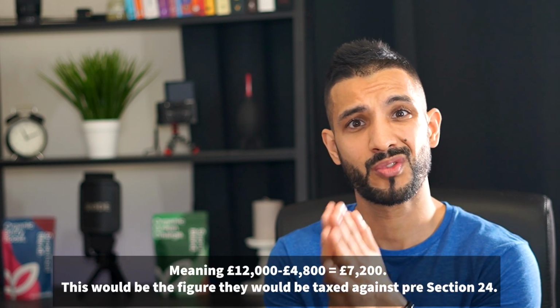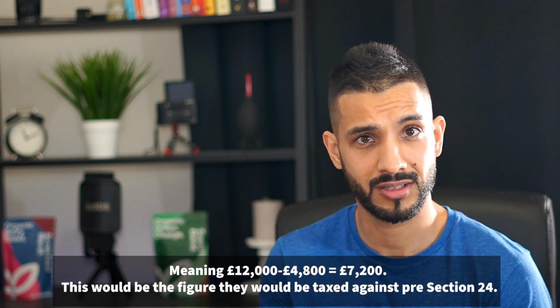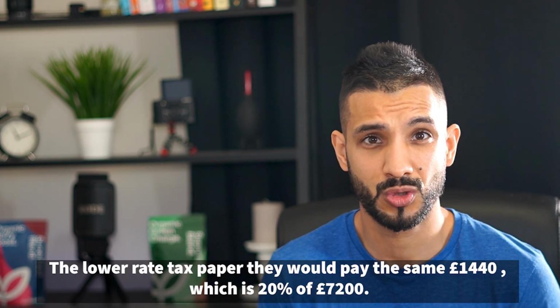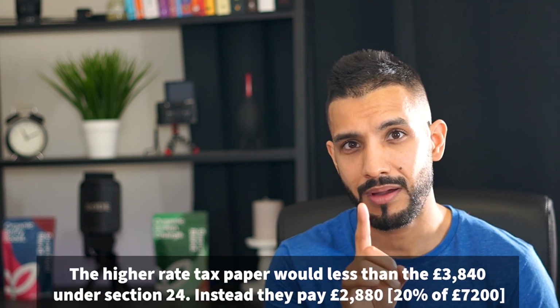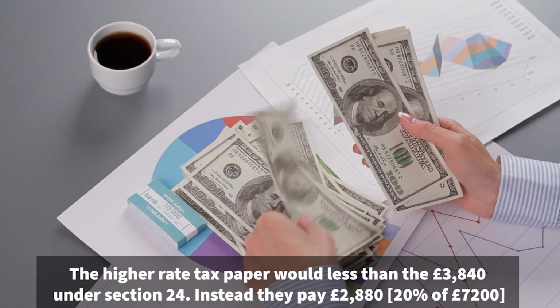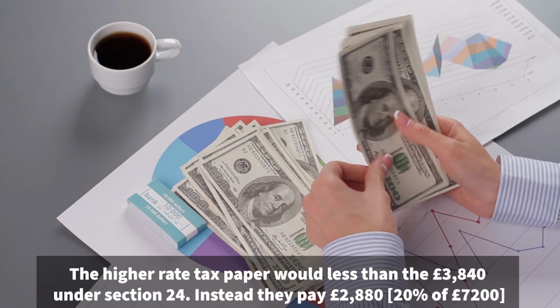So what does this mean? Well, basically under the previous tax rules before April 2020, when both owners could deduct their interest payments from the rental income before calculating their tax, we had different figures. So essentially, 12,000 minus 4,800 would give you 7,200, and this would be the figure that they would be taxed on. Now for the lower rate taxpayer, they would pay the same, £1,440, which is 20% of 7,200. However, the higher rate taxpayer paid less, 2,880 to be exact. So in fact, these new laws are actually hitting them harder. So if you are in that situation, you need to be mindful.